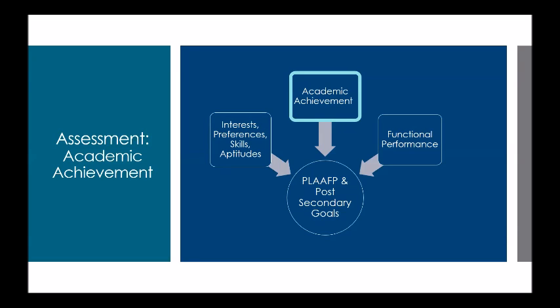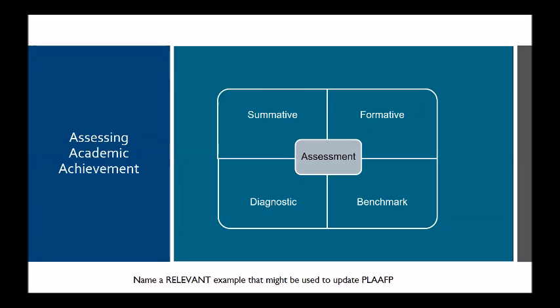Okay, so let's talk a little bit about assessing academic achievement as well. And remember, within assessing academic achievement, we're going to look specifically at 4 different types of assessment. Summative being those types of assessment that progress at the end of a period of instruction to determine what was learned. Formative assessment, which is informal and formal assessments that are used to determine the direction of instruction. So an example, review, reteach, extend, and go on. Diagnostic assessments are those that are used to determine areas of strength and weakness with regard to specific skills. And also benchmark assessments, which are designed to provide feedback to both the teacher and student about how the student is progressing towards demonstrating proficiency on grade level standards.